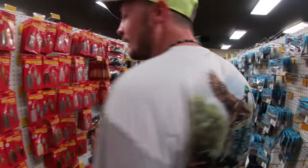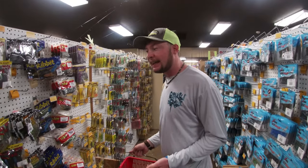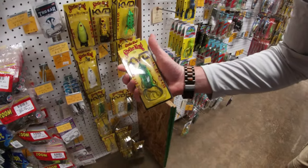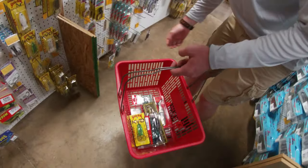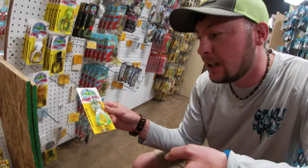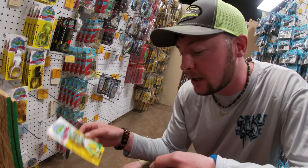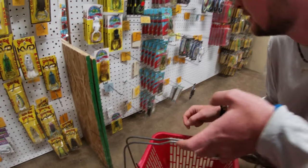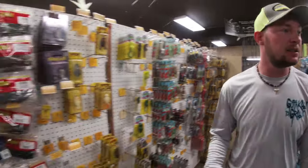Oh, frogs. Definitely need a couple frogs because I lost a couple of my frogs the last time I've been out. And gotta get some more. One of my favorites, this KVD Sexy Frog, caught tons of fish on this guy. So throw him in there. And you guys know I've been throwing this like crazy. The Bigfoot Scum Frog. This thing tears up. Gotta love it. And look, they're all sold out, except for this last one right here. So let's throw that in there. And what else can we do?